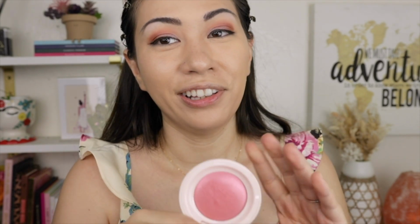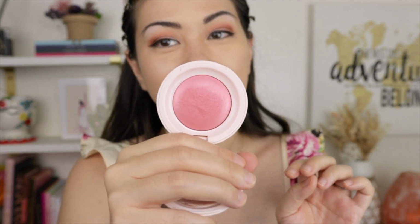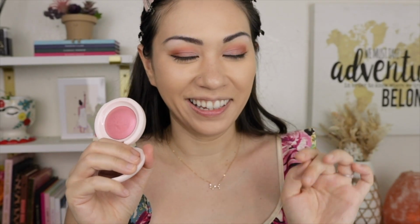She was my favorite shade out of all the Rare Beauty blushes I tried that day. So I can finally use Happy again. So I'm not gonna blend this out like I usually do.